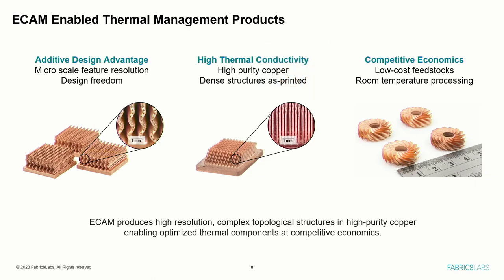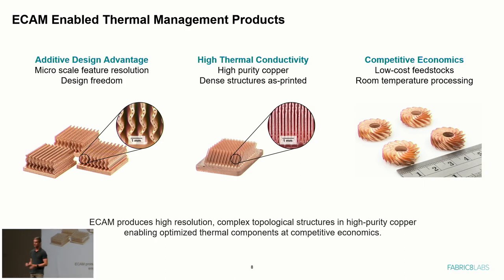So it enables a pretty wide range of thermal management products: liquid cold plates, vapor chambers, oscillating heat pipes, immersion cooling boiler plates, to name a few. And those products can take advantage of what ECAM can offer, which is an additive design advantage, meaning microscale feature resolution, full design freedom to get the three-dimensional structure that you want, high thermal conductivity because it's pure copper, and competitive economics with a scalable manufacturing method because it's a low-cost metal salt feedstock, and it's room temperature, low energy. We're also taking advantage of the electrochemical capability to print structures directly onto a substrate.